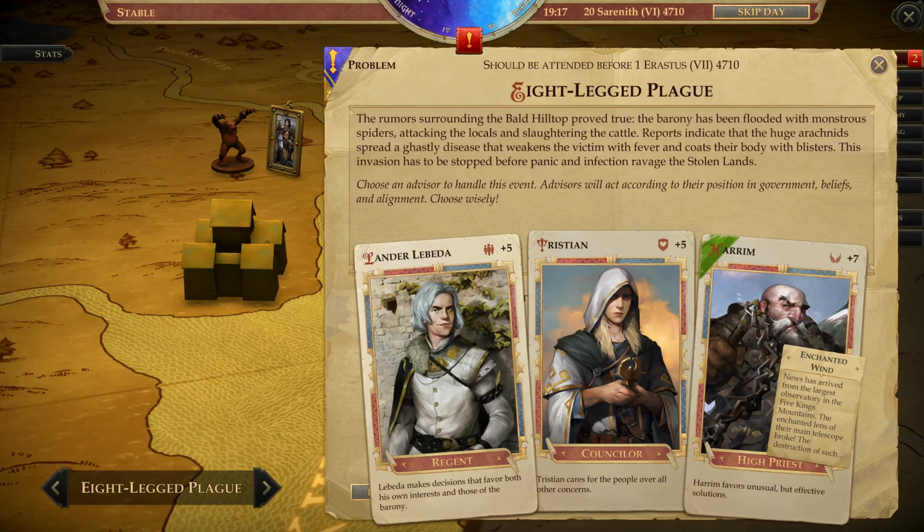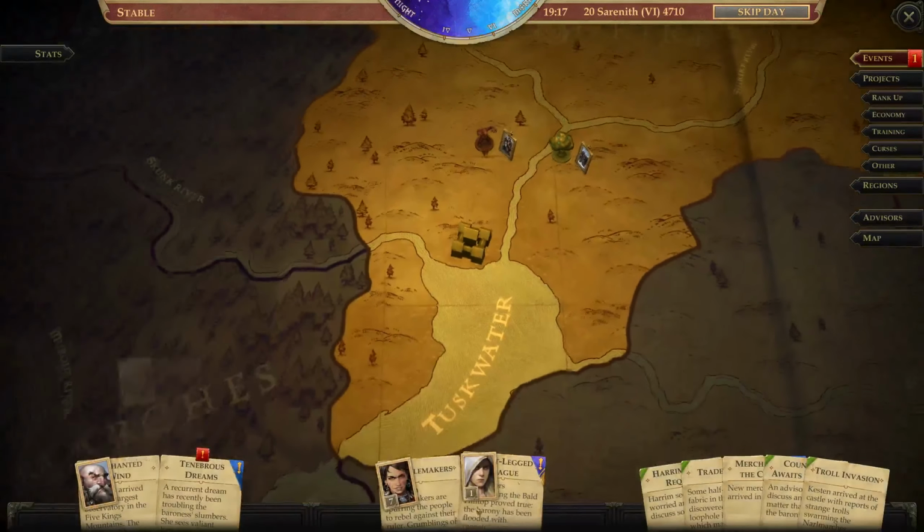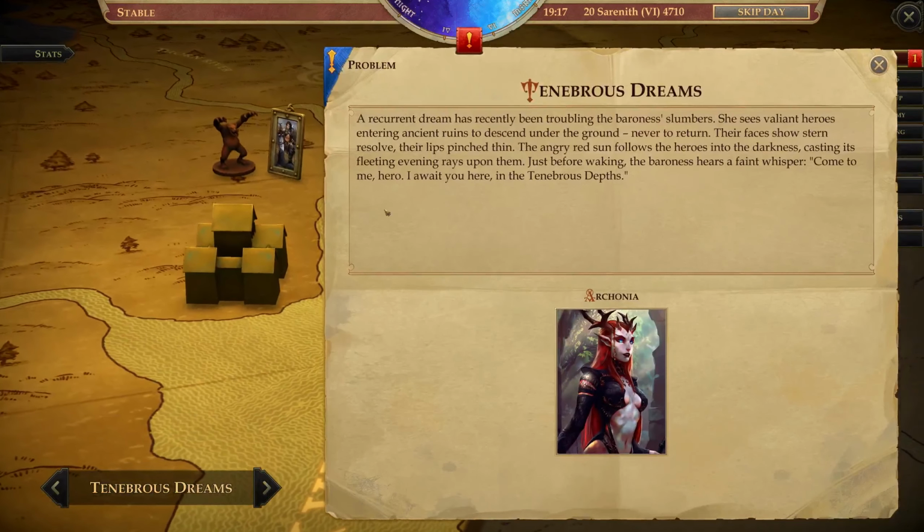Okay. You're dealing with the Enchanted Wind. Christian, this seems like something for you to do. You handle that. Tenebrous Dreams.